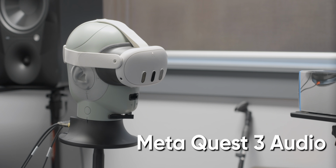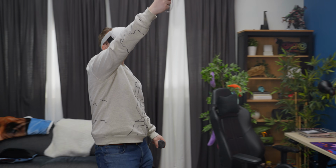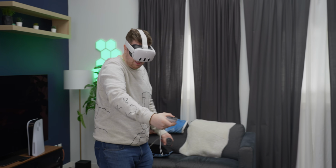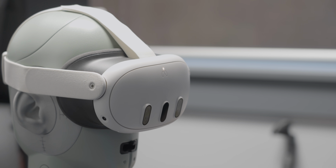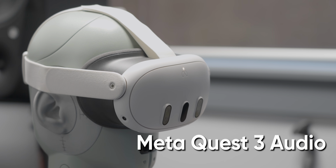Which is kind of how I would describe the audio on the integrated speakers. I mean, I want to make this abundantly clear. It is a lot better than the Quest 2, and the spatial audio wizardry works surprisingly well, making objects sound like they are actually around you. But the Quest 2 is a really low bar, and the bass is still very much lacking, with the speakers distorting sometimes even at lower volumes.